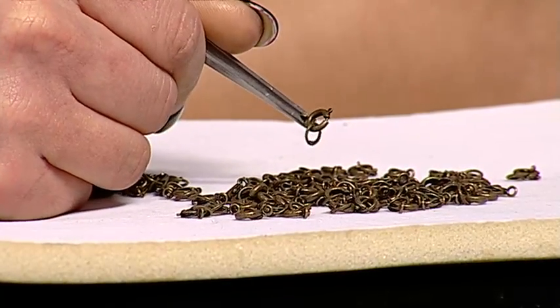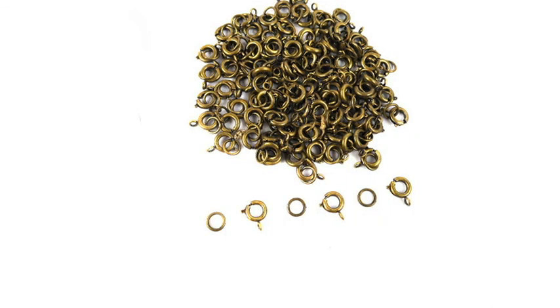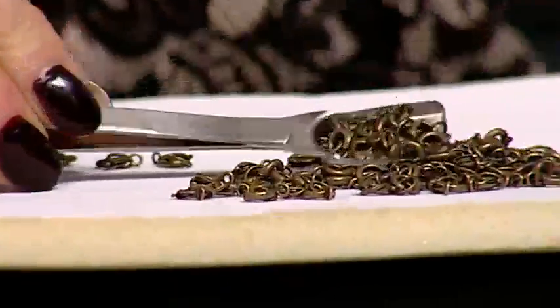£6.95. Unbelievable. Unbelievable. Now's definitely the time to grab them. Absolutely grab them. All of these, 100 of them.